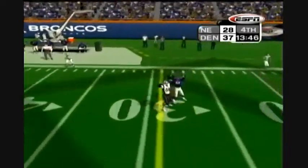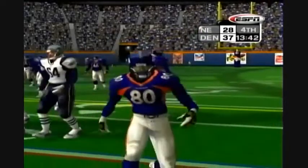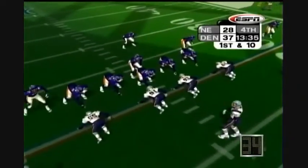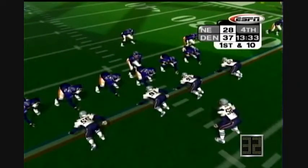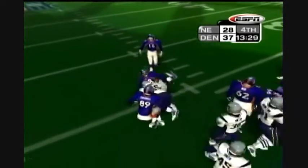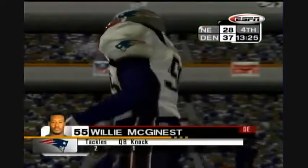Greasy drops back. It's caught. He could go all the way. First and 10 at the 21-yard line. Set. Cut. The pitch to Anderson. Their tackles are really showing the interior linemen how well they can stuff the run.